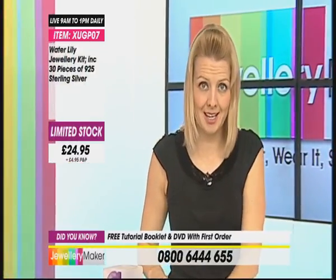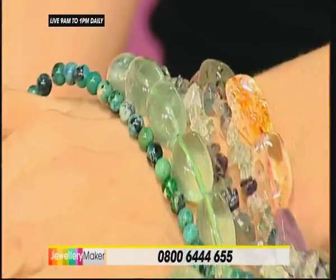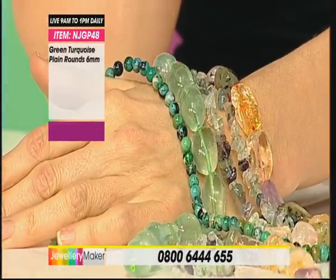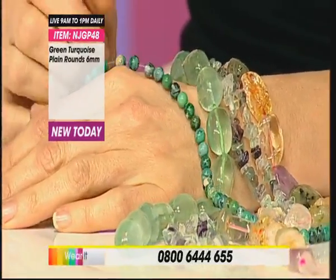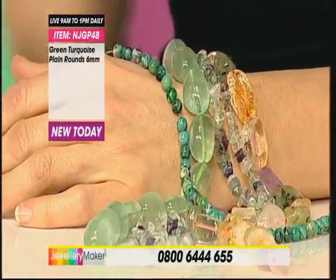If you've just got that kit, come on. You know it's going to be right for this. Look at the colour combination. Oh! A tropical, I tell you, tropical. You have here absolutely gorgeous. This is a stunning addition.